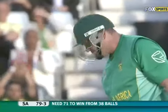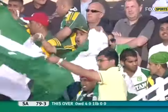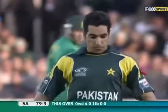Another good delivery. It's a leg cutter. Jacques is nowhere near that ball. He's setting up to do something here. Maybe just trying to take on Umar Gul, play his favorite shot over extra cover.